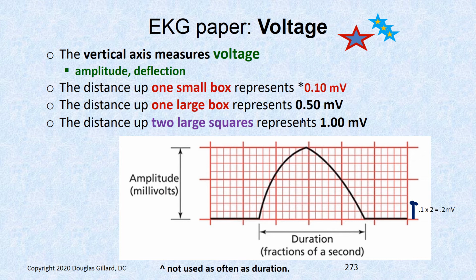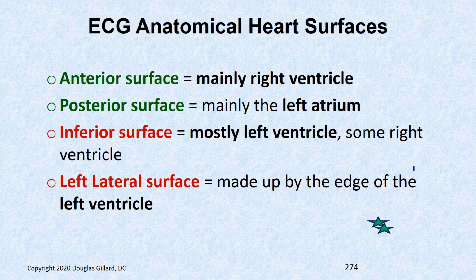Now the voltage is along the y-axis, so that's this axis here. And it's even easier. One little box, just from here to here, is 0.1 millivolts. How many is 2 little boxes? 0.2. How many is 3? Then 4, then 5. So it's really easy. Fortunately, at this level we're not going to use that too much. We are going to use duration, because you have to know the PR segment and the PR interval in order to distinguish different types of tachycardias and ectopic foci. We'll get to that.